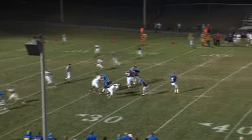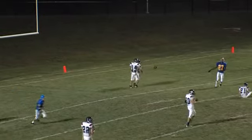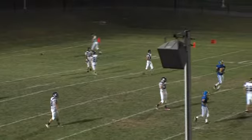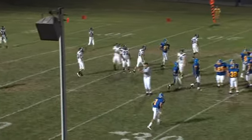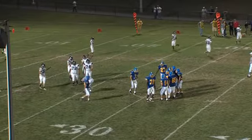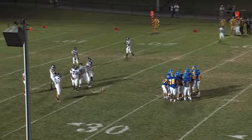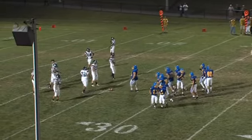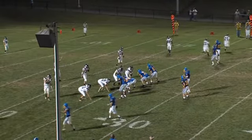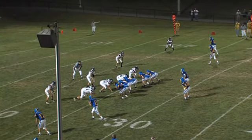Wilburn takes a snap, still in the shotgun, 4 wide. Throws deep just over the head of J.B. Wilson. Wilburn's pass intended for J.B. Wilson. So 3rd and 10 now, 22 seconds left to go. Marshawn Forbes also out there at wide receiver. Terrence is down here walking around. He's got his shoe off, but he seems like he's walking pretty good on his ankle. Hopefully everything is all right with him. So 3rd and 10 now at the 25-yard line.